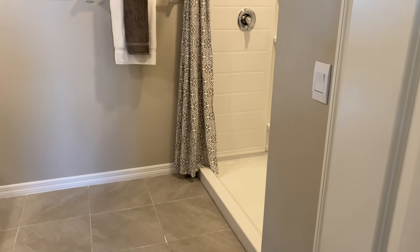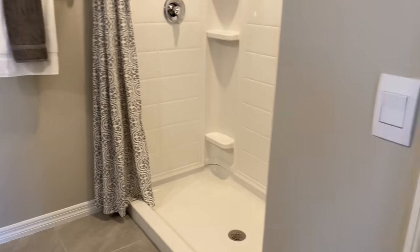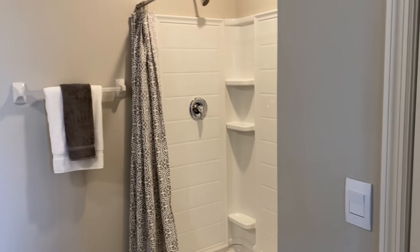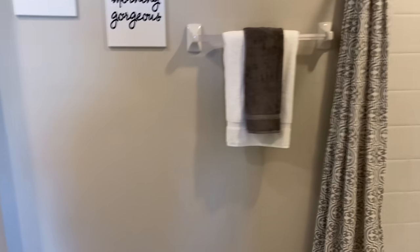No, it doesn't have a tub. You could put a tub right here, have a shower and a tub. I feel like my bathroom has got to have a shower and a tub. I hate right now that we only have a shower. I don't like using my kids' bathroom. They're nasty little kids, you know?